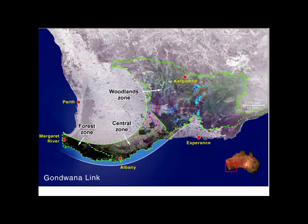So just to show you what I'm talking about, which area, it's the south coast of Western Australia, and the Gondwana Link vision is for a landscape conservation scale project stretching all the way from the west coast near Margaret River across to the Great Western Woodlands, and the lakes are in the central zone where that arrow is, that's the Stirling Range National Park shown there with the lakes that we're talking about in this talk close to that.